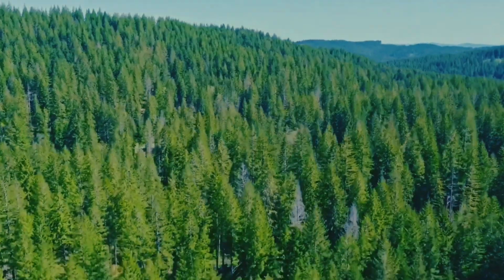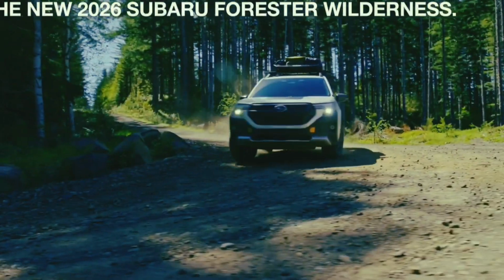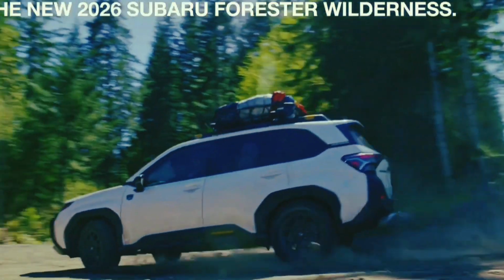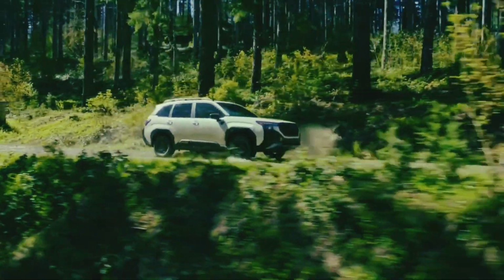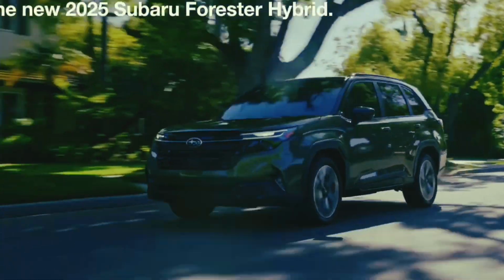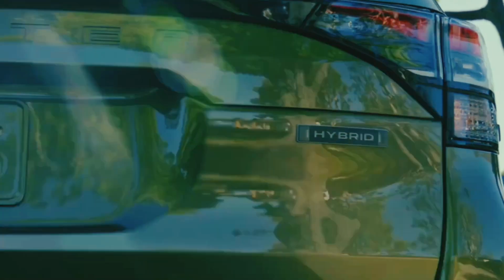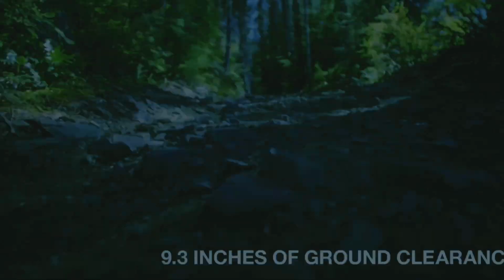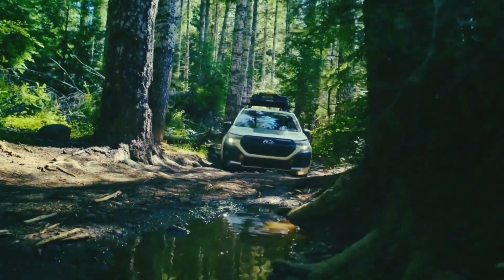Then there's the pricing. Subaru has kept the Forester competitively priced, but in a world where budget-conscious buyers are looking for the best value, does it stand out enough? If you need a rugged, capable, and practical SUV that can handle tough conditions, then yes, the Forester is still a great choice. But if you're looking for cutting-edge technology, a luxurious cabin, or a punchy driving experience, you might feel like Subaru played it a little too safe this time.